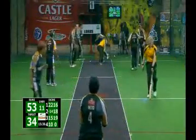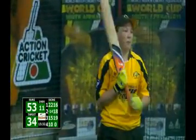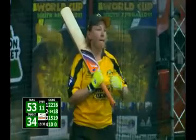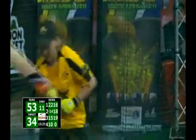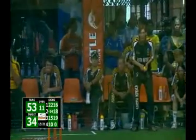Again, another full outswinger. Well played, well fielded as well. No run. This is good work from the South Africans. Just obviously not enough runs on the board. They need the wickets. Fielders trying to get in the way, trying to block them from running, trying to keep those runs down. Must get some wickets.